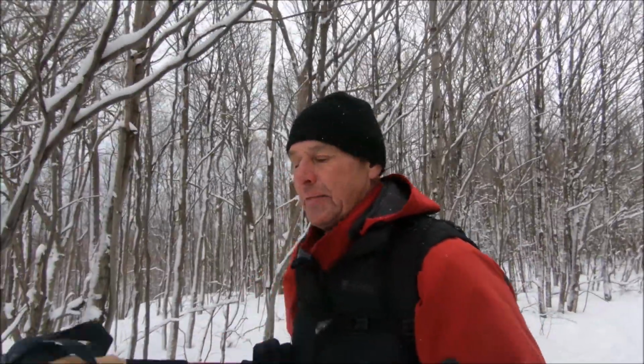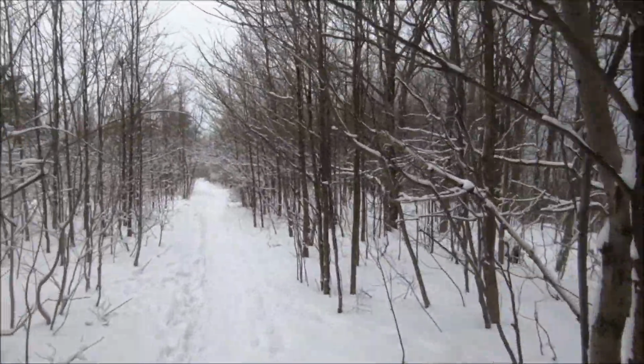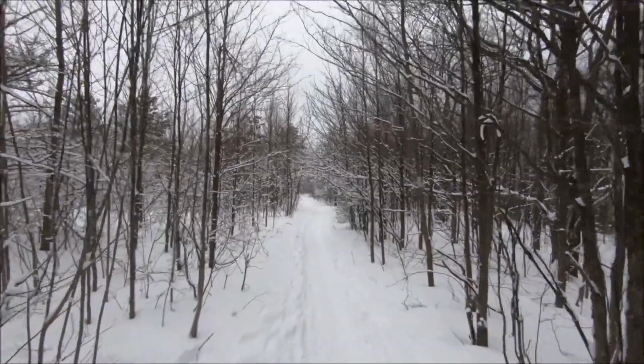Okay, it's just absolutely gorgeous. Let's continue down this trail. And you know what? Wow. It's just like an archway, if you will. In fact, I'm going to turn the camera around and show you. It's just like this archway along this trail. It's beautiful here. Absolutely beautiful.